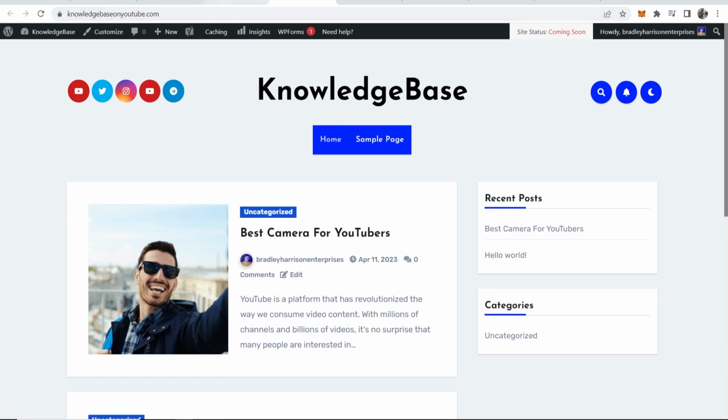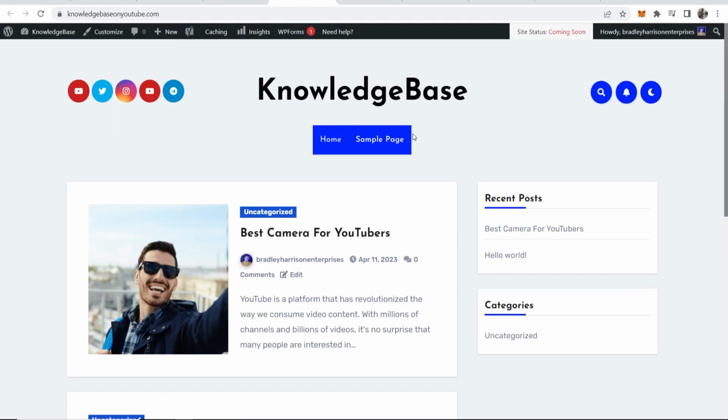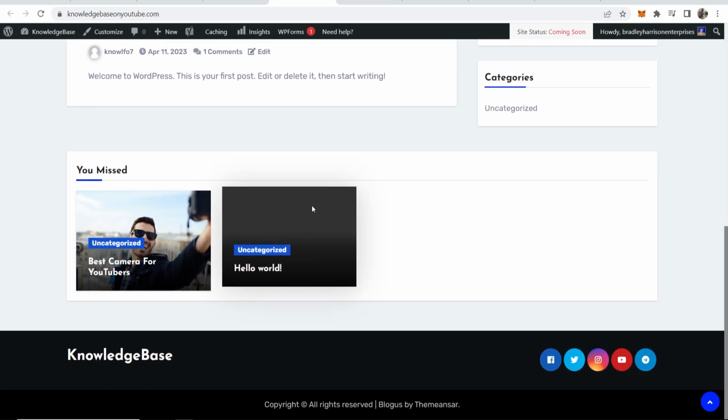Now, a couple more things you can do. If you go ahead and go back to WordPress, you can actually change and add more pages here. You can categorize these blog posts. And as you start to create blog posts, it's going to fill up here, which I also think is a nice feature of this theme.